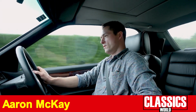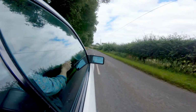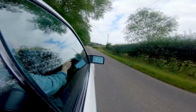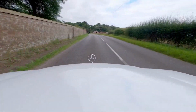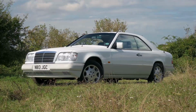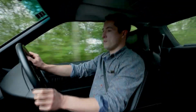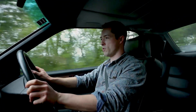There is a way a Mercedes goes down the road. It's just shatteringly competent, and it just makes you feel good. And I think maybe this is one of the best examples of a classic Mercedes that gives you that special feel. It's a 1996 220 Coupe. So we're going to go over what exactly makes it feel special and what exactly makes it feel like a real proper Mercedes.